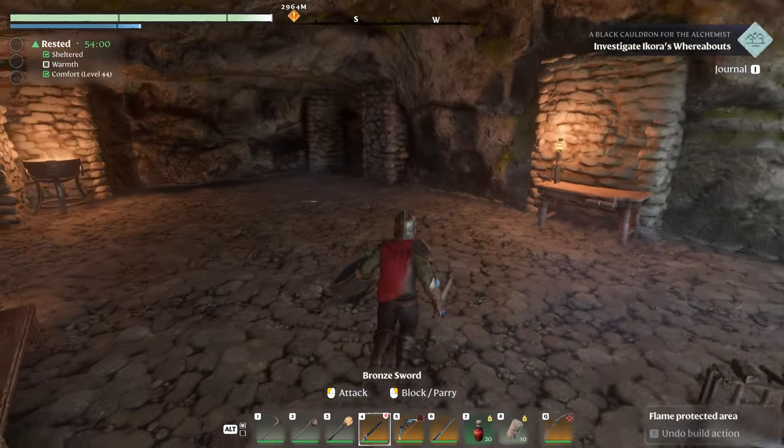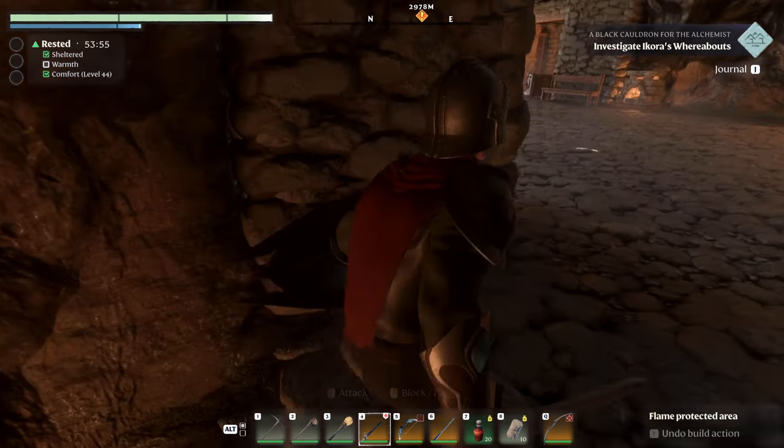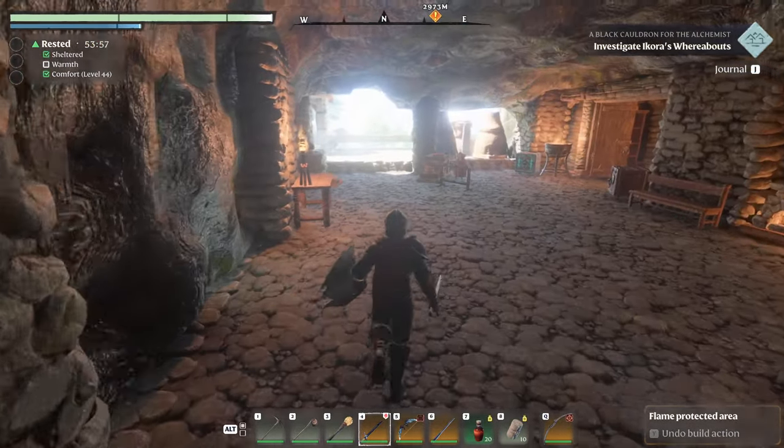But I think the other thing I... What is it that I think I want? We've got the sword. There was something else I wanted to show you guys. Well, let's go up to the farm.